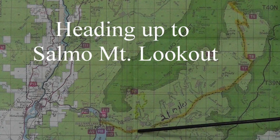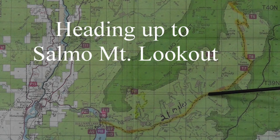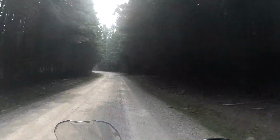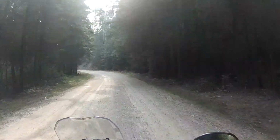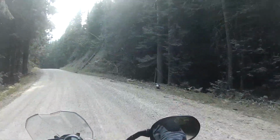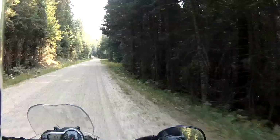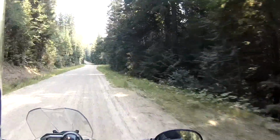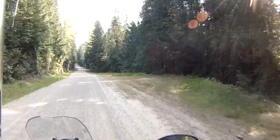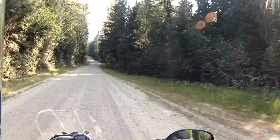It was 21 miles long. It was a very nice road. And again, the road up to Salmo Mountain was just a really nice road, wide. I didn't see anybody, and it just went on for miles like this, and I was traveling 25, 30, 35.